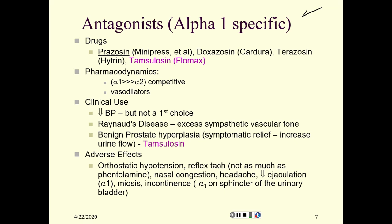And all of these three drugs were used to lower blood pressure. They're not first choice drugs anymore. At one time in our past, they were considered good drugs for lowering blood pressure, but not so much anymore. And then the fourth drug, I typed in a different color just to distinguish it from the others. This drug, tamsulosin, whose brand name is Flomax, but there is generic available now. And this drug is used to increase urine flow deliberately.